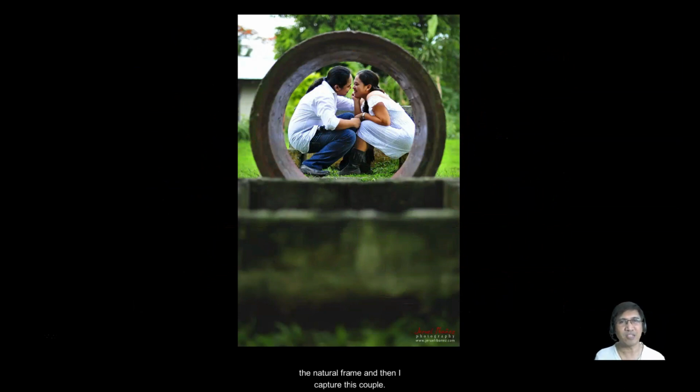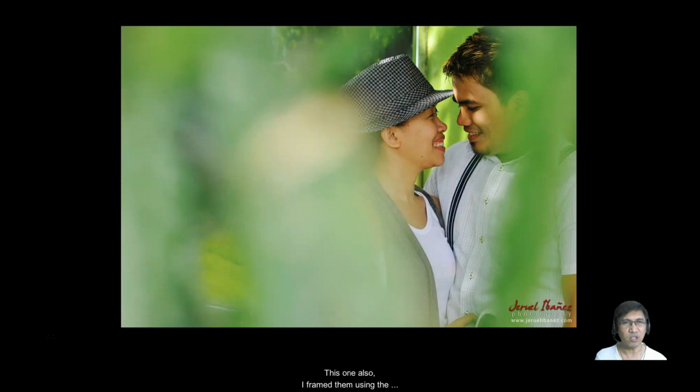I use the natural frame, and then I capture this couple. This one also, I frame them using the foreground, where I use the leaves, the foliage, and just enough for the couples to be seen by the lens, and so I captured them with this one. So it incorporates the beauty of this blurring foreground, so that the couples behind that are sharper as a subject will be seen in a highlighted manner.